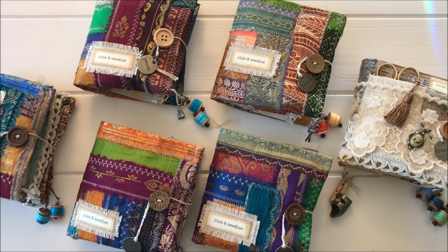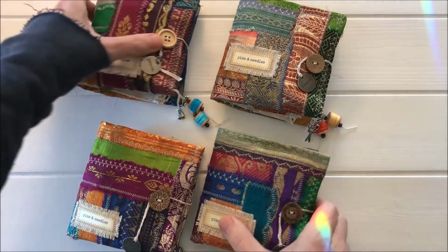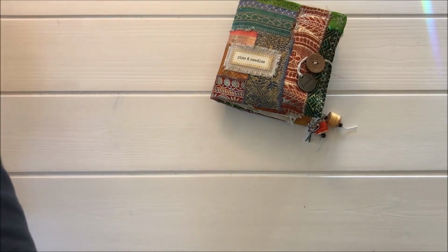I would imagine the recipients of these might want to put a few things of their own in it, and they were getting pretty full. So why don't I take you through a few of these, and then I'll just show you the embellishments on the other ones. They were all similar, but also they were all different. So let me just move these out of the way, and I will take you through.